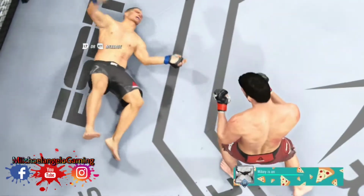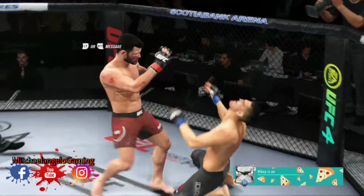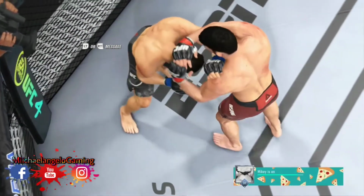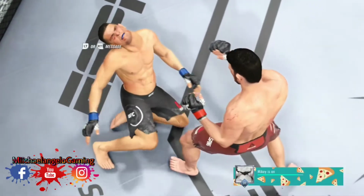Striking clinic from the moment they touched gloves. I mean, a competitive fight that one guy finally found the shot that ended the fight. But both of these warriors displayed a ton of heart. One guy got the finish, but neither guy should be disappointed in their performance.